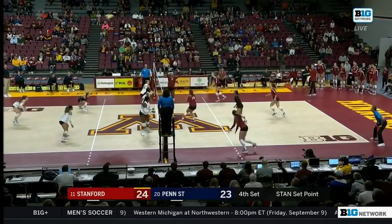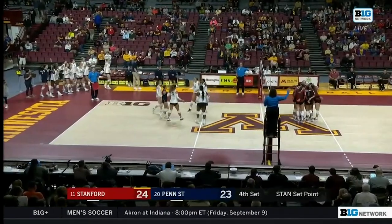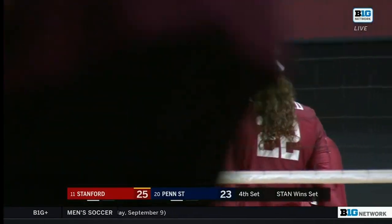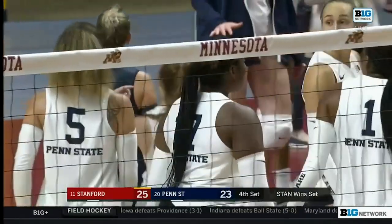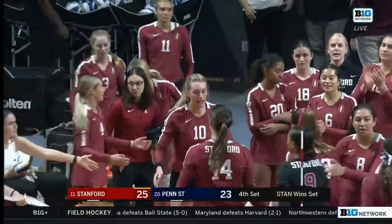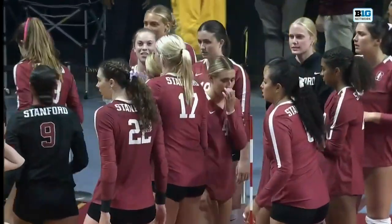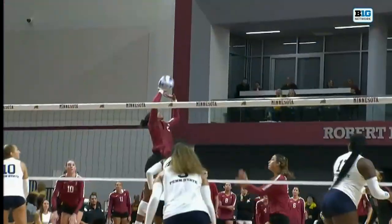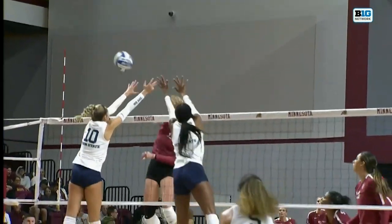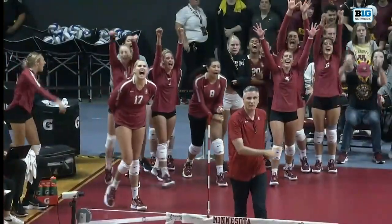Opportunity for Stanford. Kip, high hands, does it. Stanford going to a 5th. Stanford looking for the reverse sweep. Stanford has made such a big adjustment from the way that they came out in that first set, and it is paying dividends right now as they push a 5th set with one of the best teams in the country, and it's Kendall Kip to lead the way. We're going to a 5th here in Maturi.